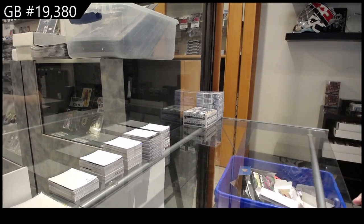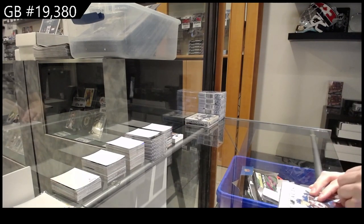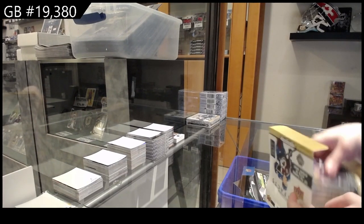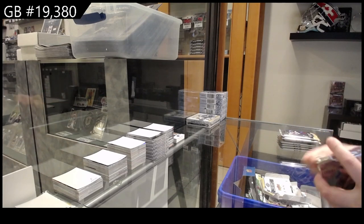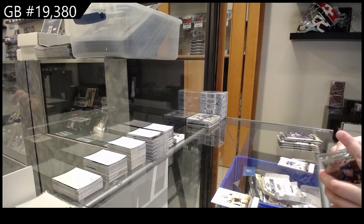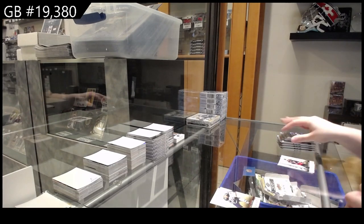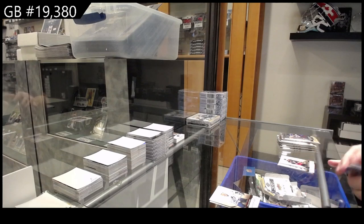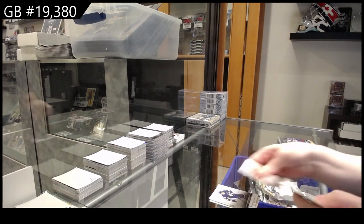All right, next up, we got two 2021-22 boxes. Numbered to 299 for Vegas, Jonathan Marchessault. Pink numbered to 85 for the Winnipeg Jets, Nikolaj Ehlers. Numbered to 2499, red for Toronto, Mike Gartner. Numbered to 599 for Toronto, Mitch Marner.